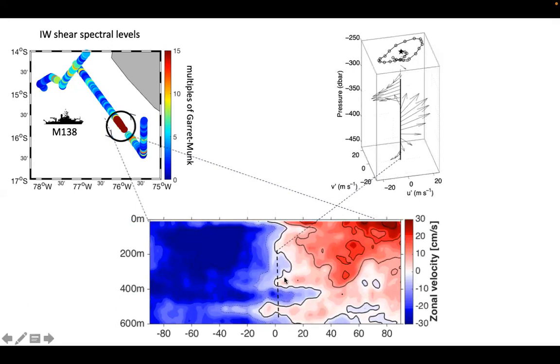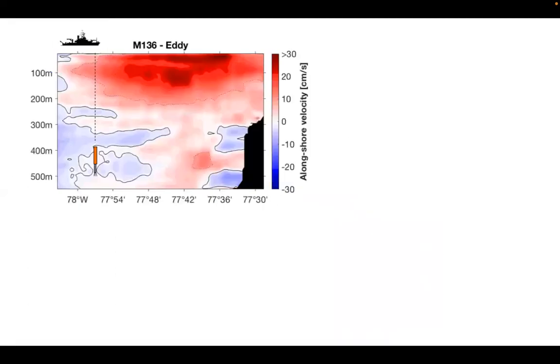And even in the unfiltered data, you see here this layering of data, and this is U bar V bar, and you again see the clockwise polarization of the velocity. So it's again near inertial wave activity. And we also did some microstructure measurements in an eddy.